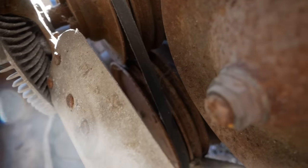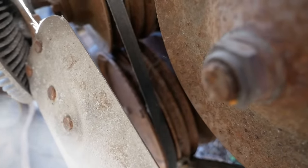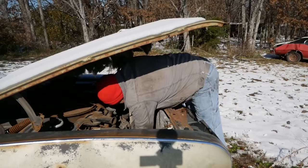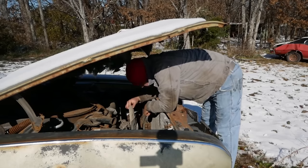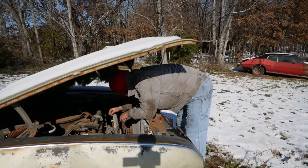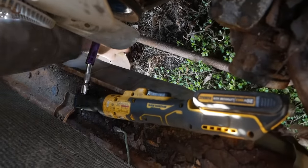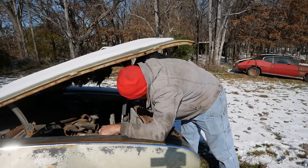I would throw a breaker bar on it, but there's a plate bolted over the lower pulley there. Keeps you from getting to the crank bolt. Yeah, that's not gonna happen. Let me take that plate off the lower pulley there. We'll throw a breaker bar on it. I've never really seen anything like that. Must have been missing on every other one I've worked on. This thing's pretty original.